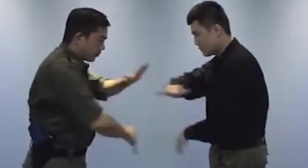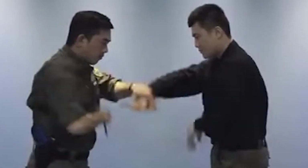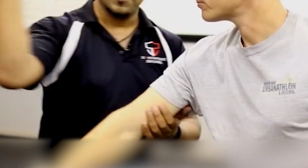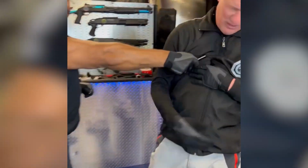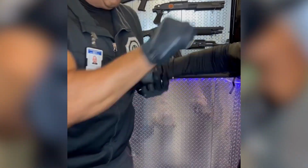Consider learning some basic self-defense techniques specifically for tactical pens. The proper grip and striking methods can significantly increase its effectiveness. Remember, it's a self-defense situation. Even a few seconds of advantage can be crucial.